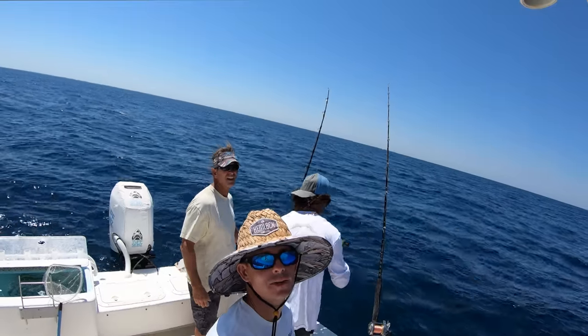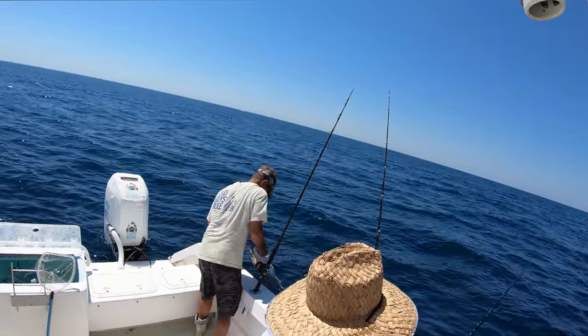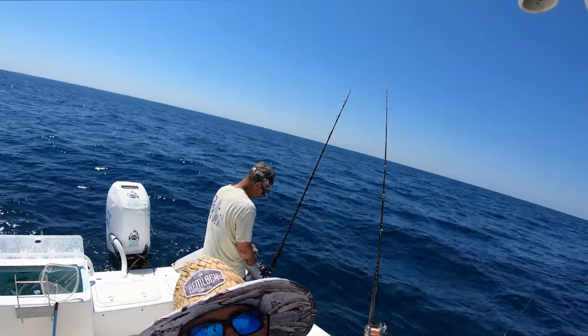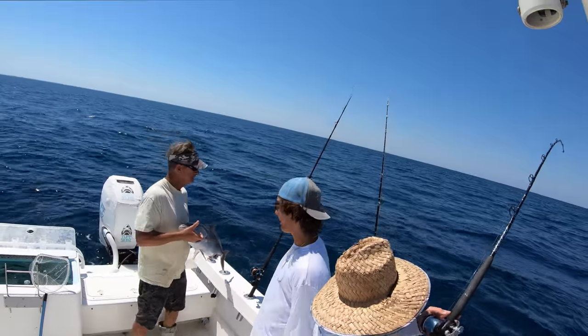Chief got himself a 10-15 pound amberjack. Gonna release it though, because they can't keep it and sell it commercially right now because it's out of season.